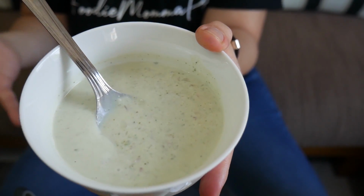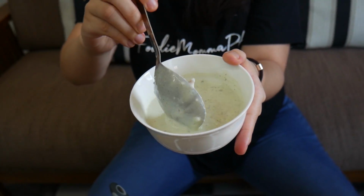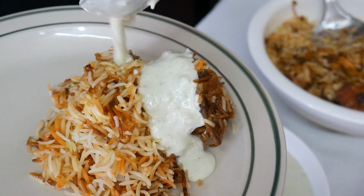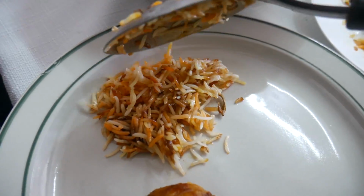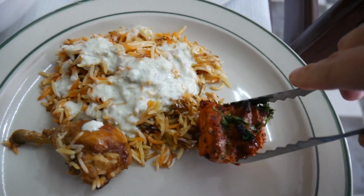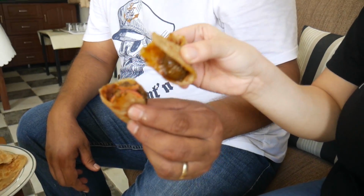I don't know why, whenever I'm eating chicken biryani, I always forget that there's raita served on the side. The raita is like the icing on the cake. It cuts through the savoriness of the dish. It makes you eat more. The freshness of the yogurt, mint, onions. Wow. Round 2. Cheers. Cheers.